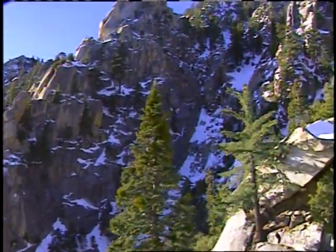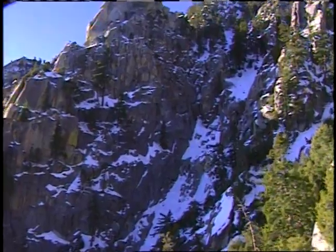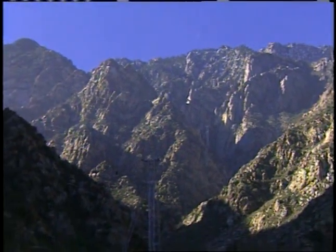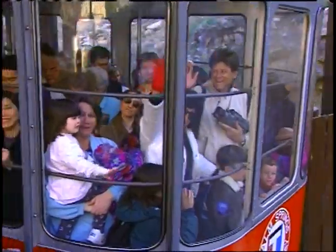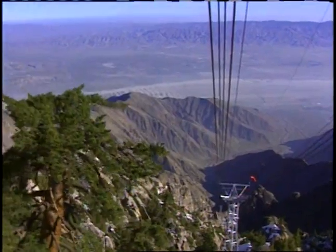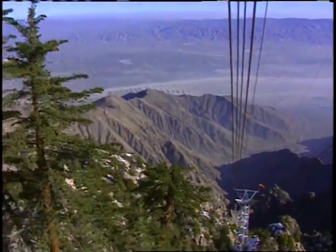This mountain is very precipitous. It gains a lot of altitude very quickly. We're surrounded by faults, and this mountain was literally pushed straight up in the air. So there's no other place in the United States where you can start in the desert, get on a tram, ride for 12 minutes and be almost on the Arctic fringe. That's exactly correct.